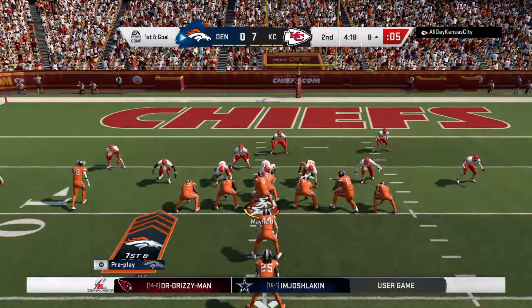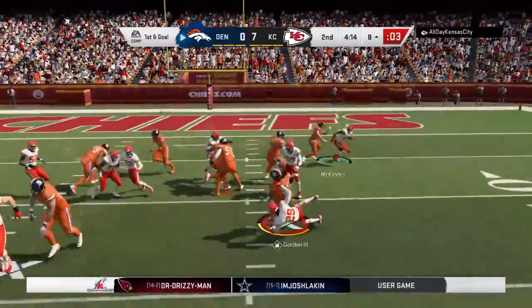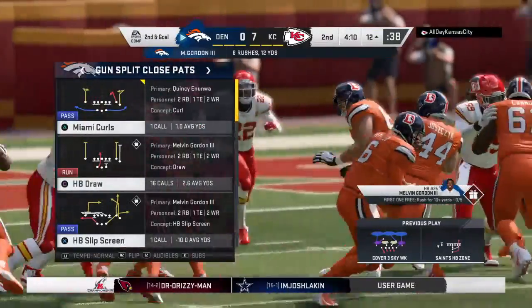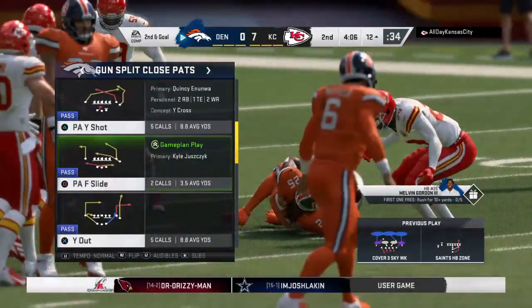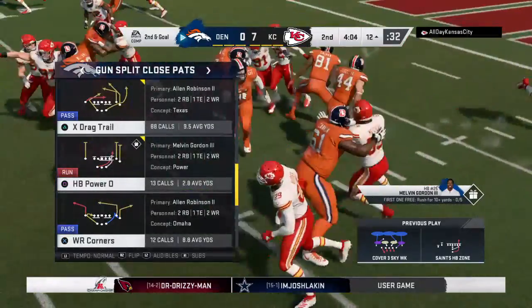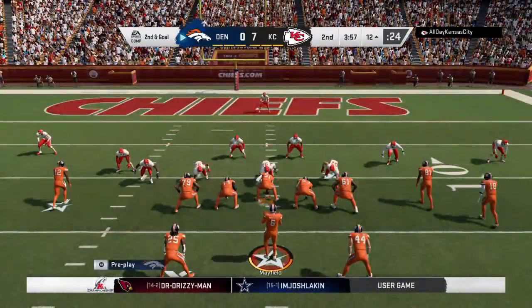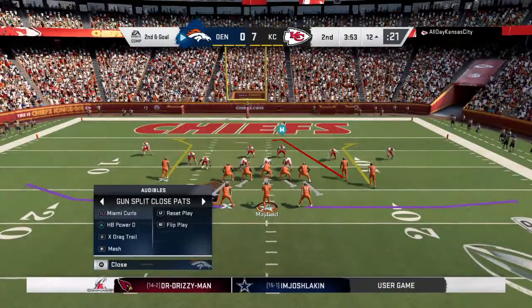1st and goal, Melvin Gordon. And they go the wrong way on this one, losing yardage back at the 12. That's going to go as a loss of 4, and it'll be 2nd down. They'll try again on 2nd and goal after going backwards to the 12.